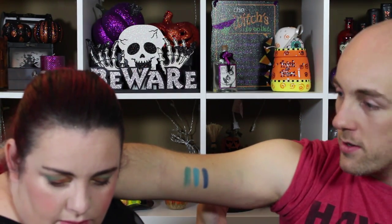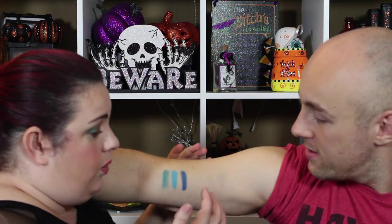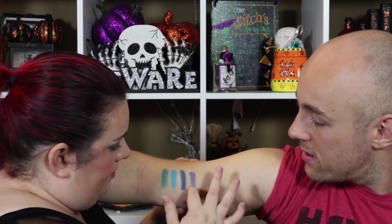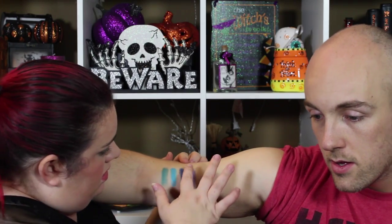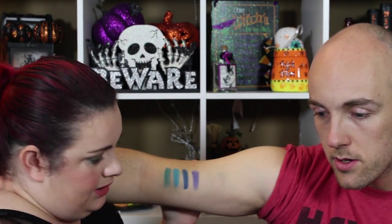It's very old Kat Von D, like the Beethoven palette. Very old Kat Von D in my opinion. Maybe we're pronouncing it wrong. Echo is a gorgeous purple with pink shimmer. I'm going to build this one up because one swatch is not going to do it justice. Did we do Echo already? No, we did not do Echo already.